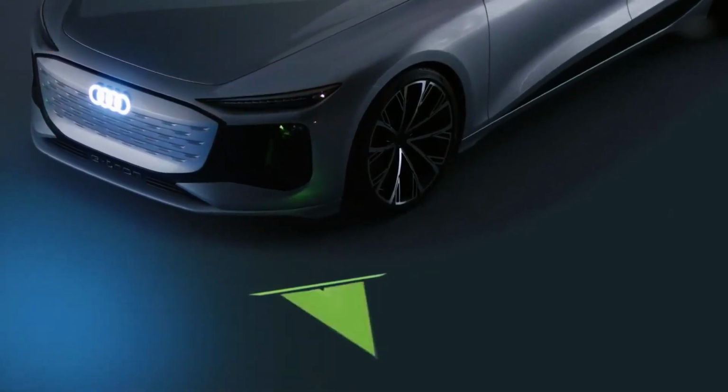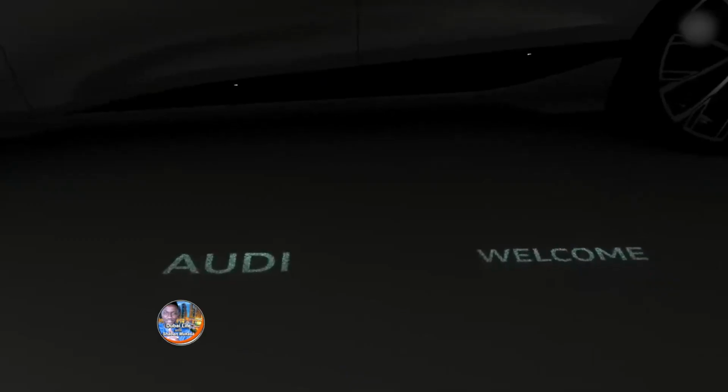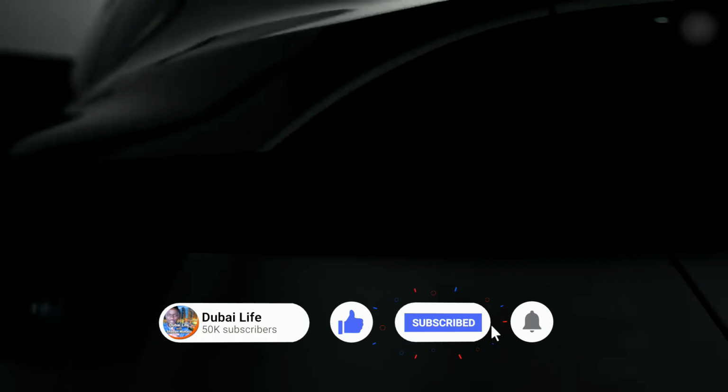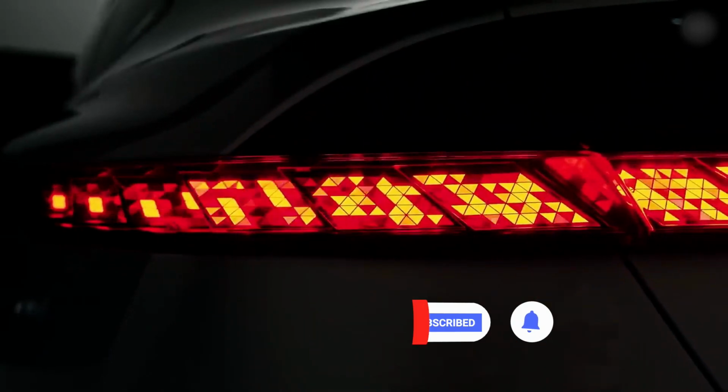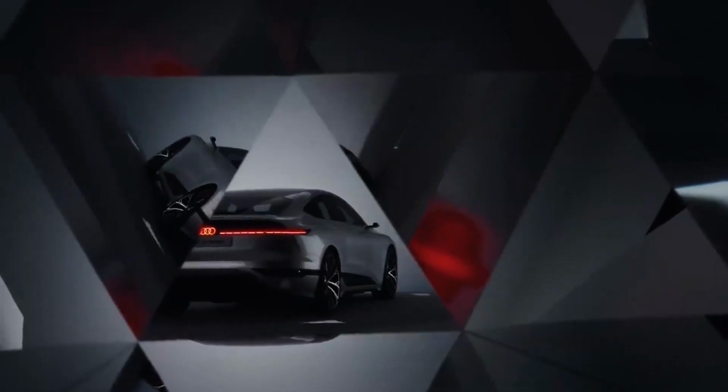Via several DML modules in the front and the side, we project our turn indicators onto the floor. Via the projection, we communicate with pedestrians, and of course this is for us a strong safety feature.